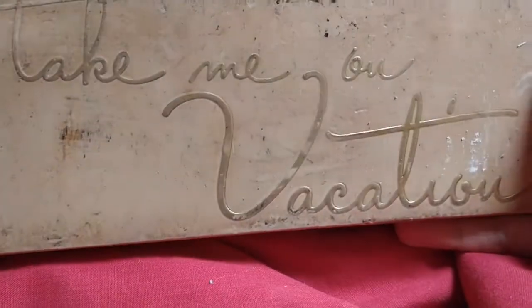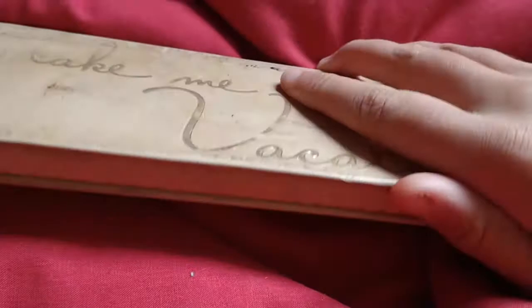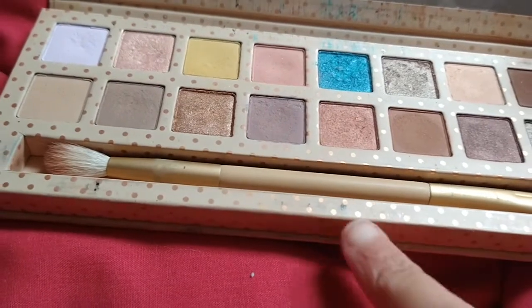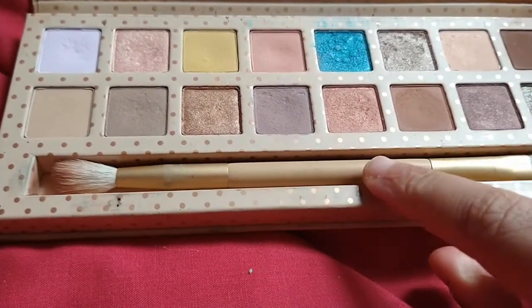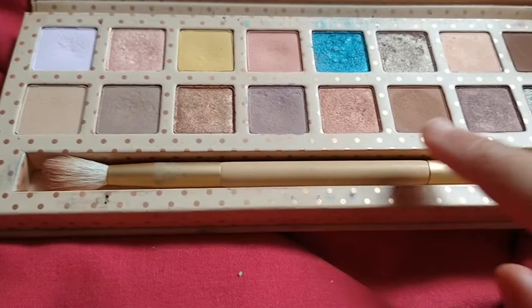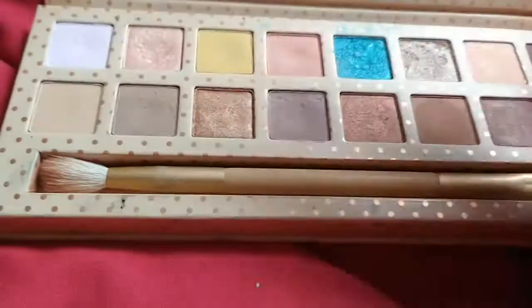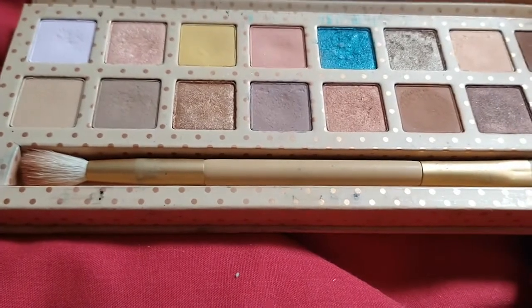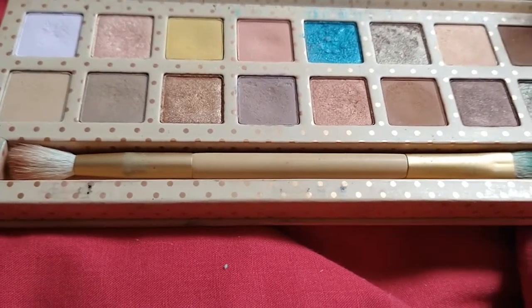Right, next one, which I don't think you get anymore. This is the Kylie Jenner Take Me on Vacation. Oh my god, the hate for this palette was an utter joke. It's hilarious. I'm not being funny. So first off, the brush is trash. Don't even use the brush because it hurts your eyelids. The brush is trash. But other than that, I really love the eyeshadows in this, and I've always gravitated to using this palette.